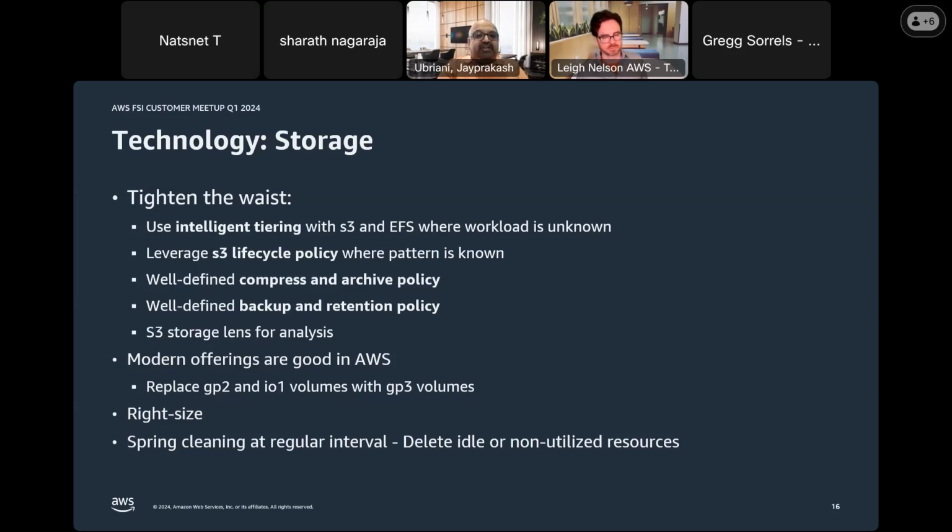Other thing, strongly recommend, come up with a compress and archive policy for your files and for your backup. As Leigh mentioned, have a good retention policy based upon the environment, and that will serve you well. And the key thing in this S3 analysis was the S3 Storage Lens. Wonderful tool. It is very easy to use and pinpoints very good opportunities where you can have savings.